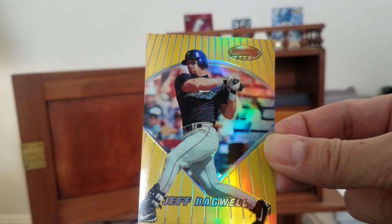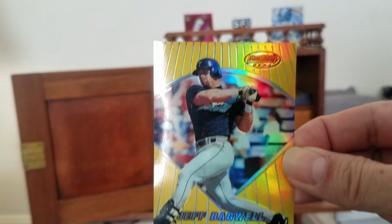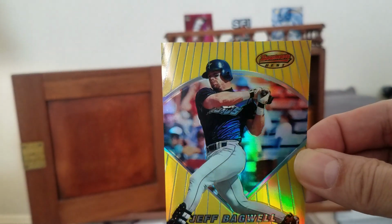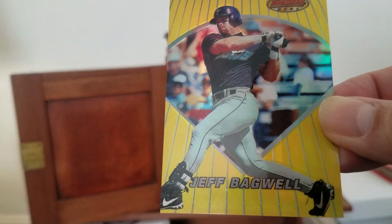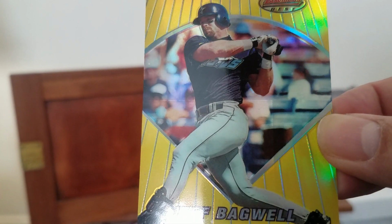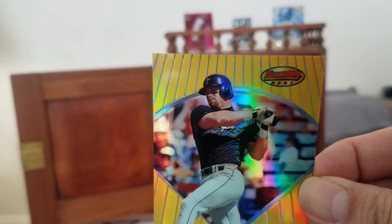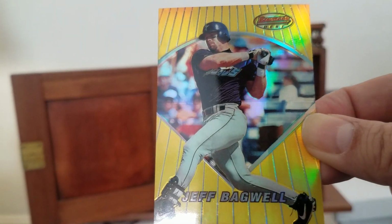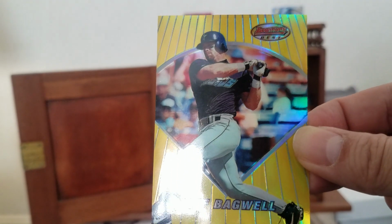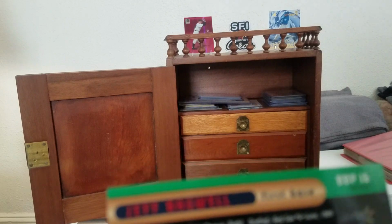I do have a Maddux and a Gwynn also, but I love these. Especially the background color. I do love me some of that orange, or excuse me, yellowish color on my card. So this is definitely a set that I love collecting, and it was a big deal back in the day.